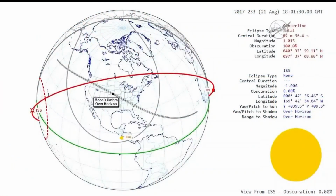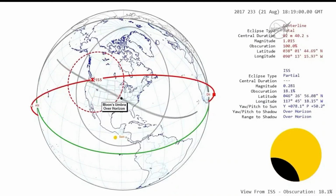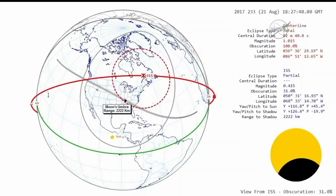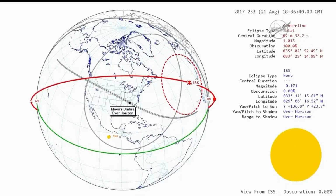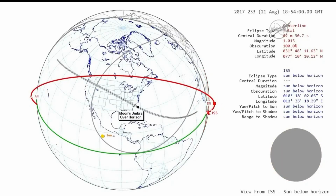It was spectacular, I must tell you, and digital still imagery that Randy Bresnik has captured throughout the course of the first 2 of 3 passes the station is making over the eclipse throughout the course of the day today. That has already been posted on social media and will continue to be posted as the day wears on. But we're looking very much forward to talking to the crew and getting their impressions and thoughts as they passed over the eclipse just about 40 minutes or so ago.